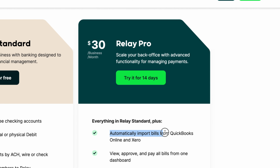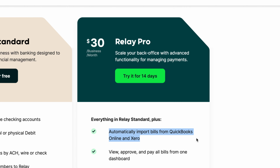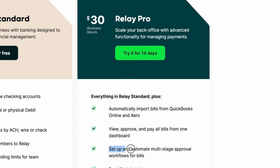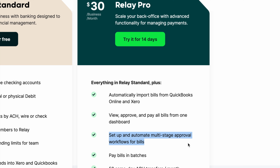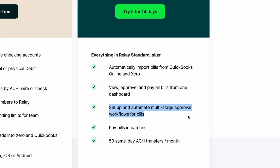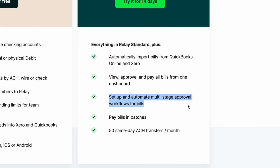Plus, while you are able to link your bank feed to Xero and QuickBooks Online with the free account, with Relay Pro, remember that all of your bills are going to be automatically imported, which is just another step in the process that will be removed and help streamline your business.